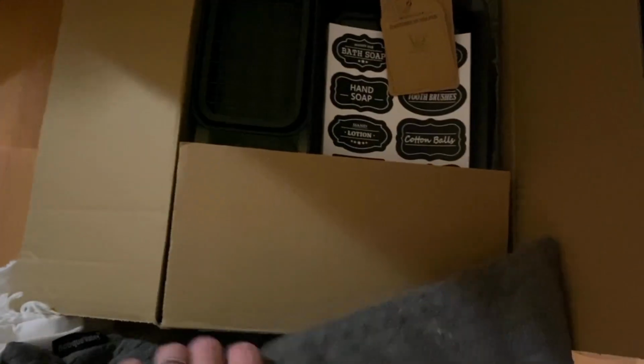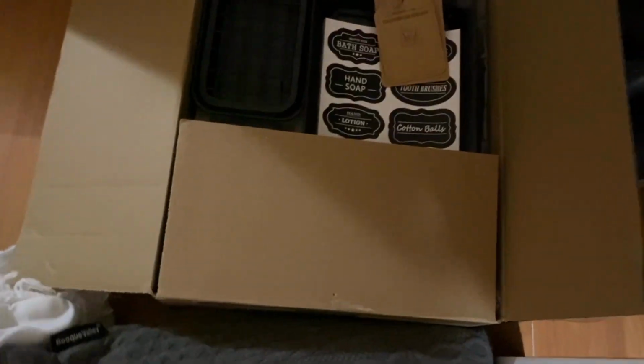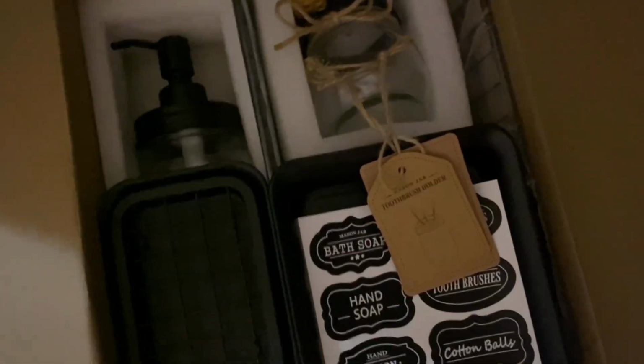Okay, so here we go. Let me move these pillows, and I'm going to show you guys the new decor. Okay, so here is the new bathroom decor. I did order this from Amazon.